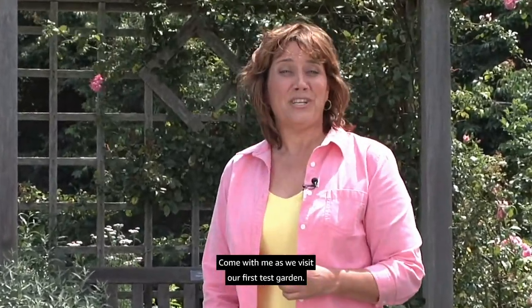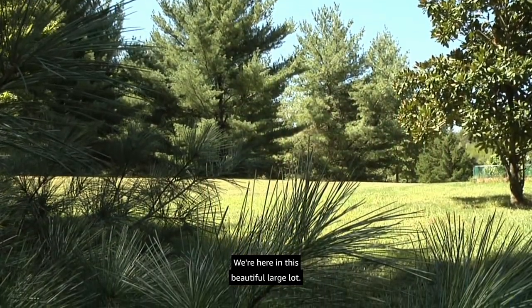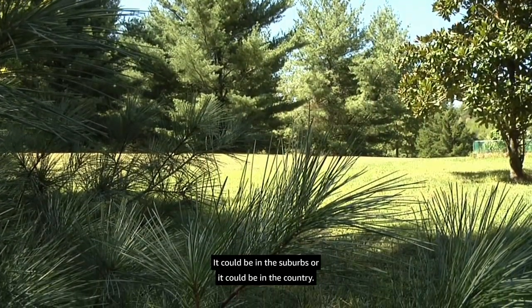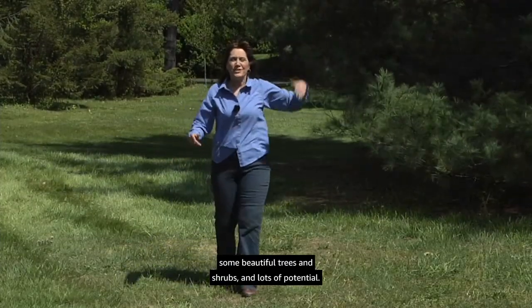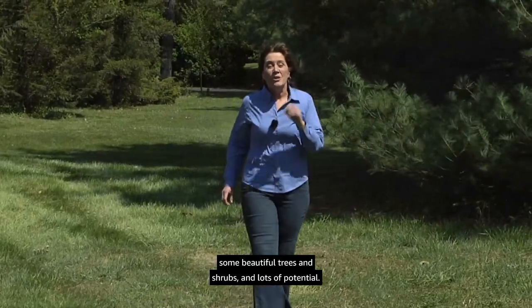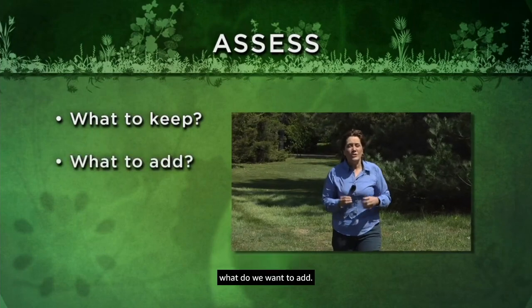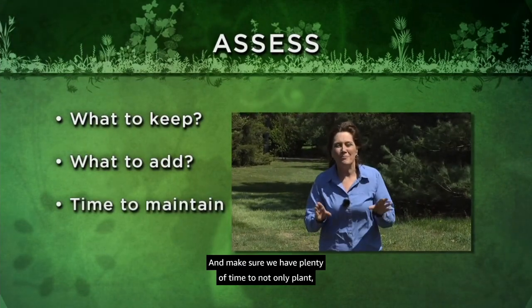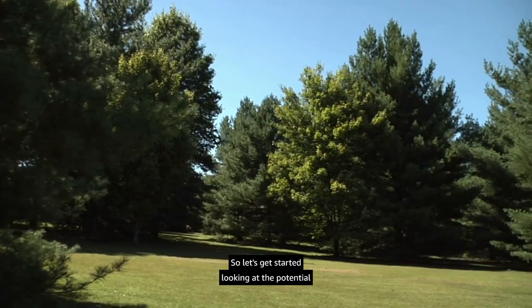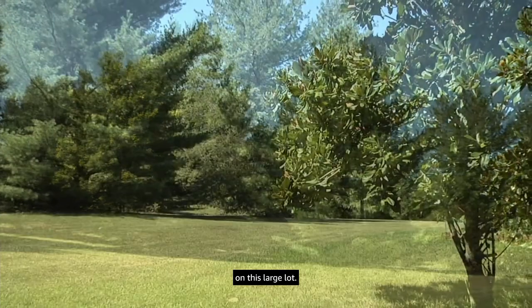Come with me as we visit our first test garden. We're here on this beautiful large lot. It could be in the suburbs or it could be in the country. We've got a large expanse of grass, some beautiful trees and shrubs, and lots of potential. But the first thing we need to do is assess what we want to keep, and then what do we want to add, and make sure we have plenty of time to not only plant but maintain it. So let's get started looking at the potential for creating a beautiful landscape here on this large lot.